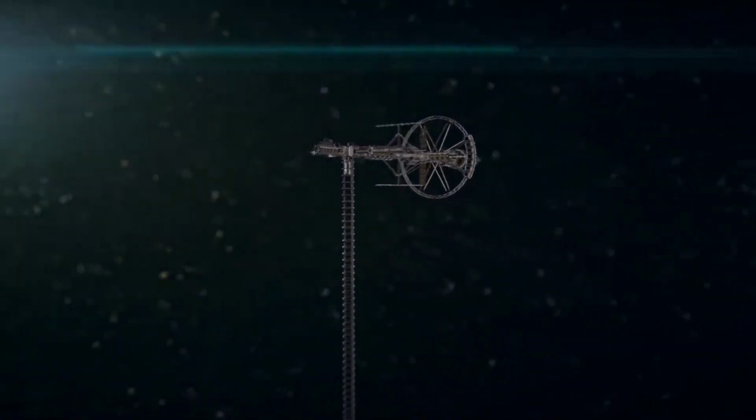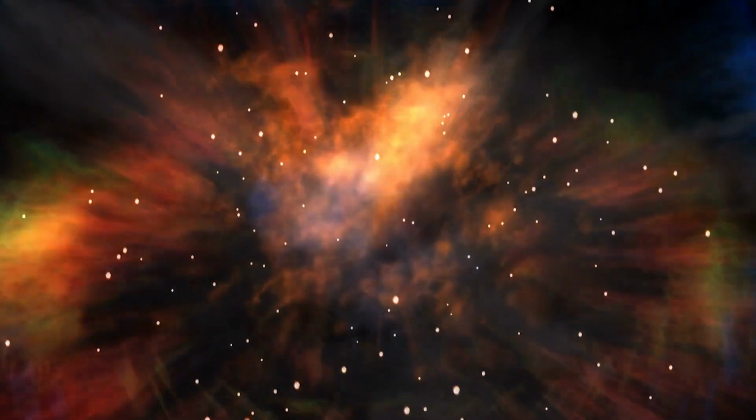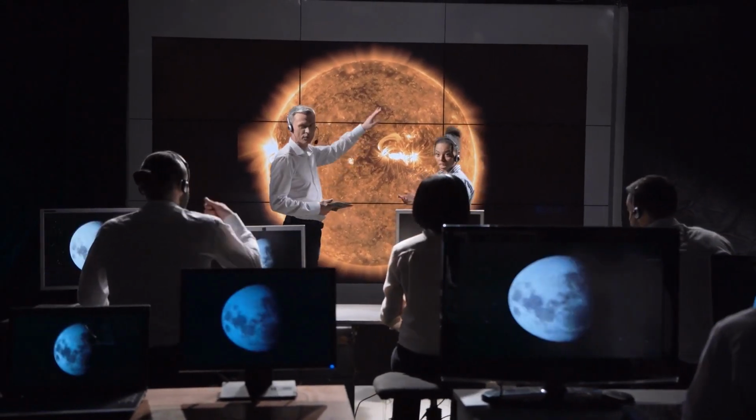After all, in the best-case scenario, if the cable is severed, it will wrap around the Earth. In the worst-case scenario, it will remain in space indefinitely, destroying everything in its path. Scientists, on the other hand, offer answers to that problem.